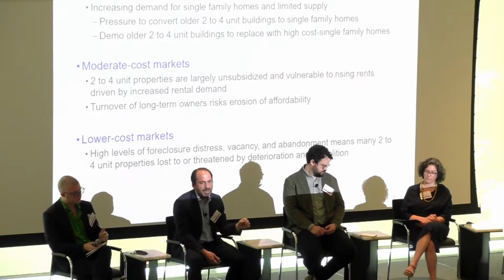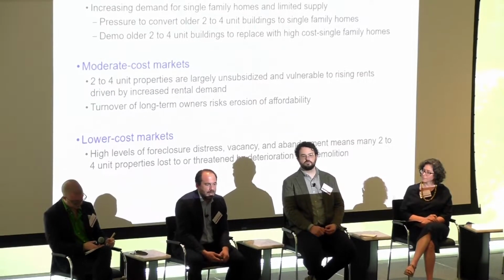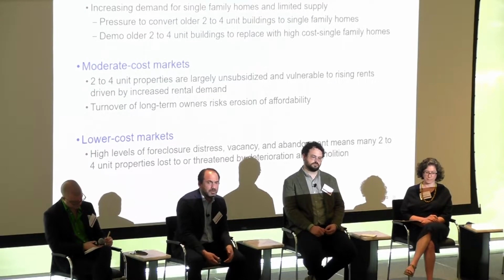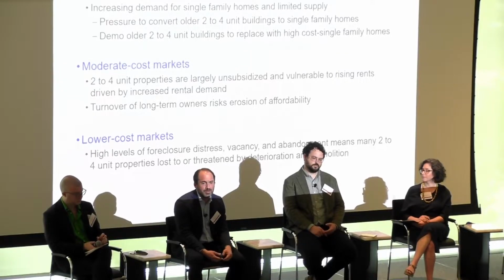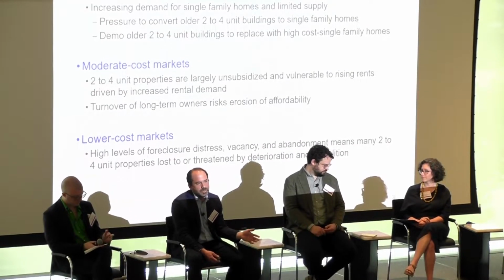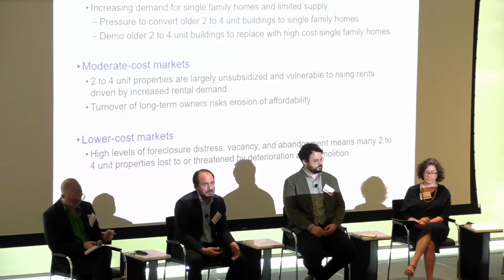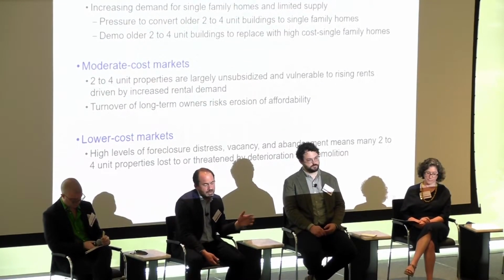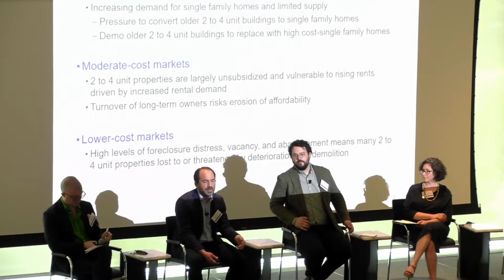And this is where we get back to high, moderate, and lower cost neighborhoods. In those higher cost markets, you're really seeing changes in demand for housing, really demand for single family homes from higher income households who really don't want to live in small apartment buildings or even family sized apartment units. And so that puts pressure on the existing housing stock where you don't have a lot of room for new development. So you see investors, developers, even owner-occupants turning those small multi-unit buildings into single-family homes, often very high-cost single-family homes, where you see them demolished entirely and replaced with million-dollar single-family homes. So that's sort of what is behind a lot of the deconversion or conversion of those 2 flats into single-family homes. In really strong real estate markets, you're seeing that demand for single-family housing from higher-income households.